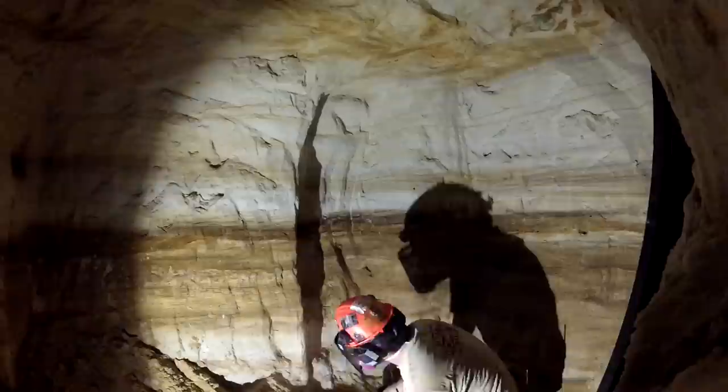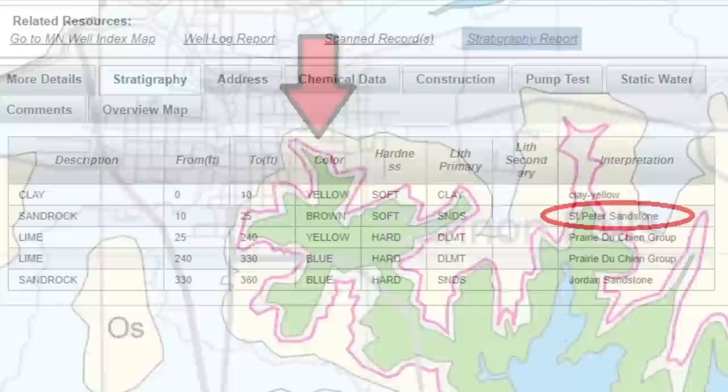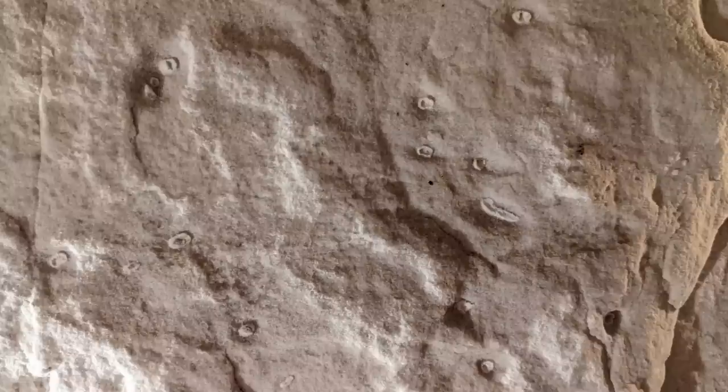I did some more research back home and confirmed that this is in fact St. Peter sandstone, based on the geology maps and the well records for the area. Now, as far as the fossils, I still haven't found a comprehensive answer to that.